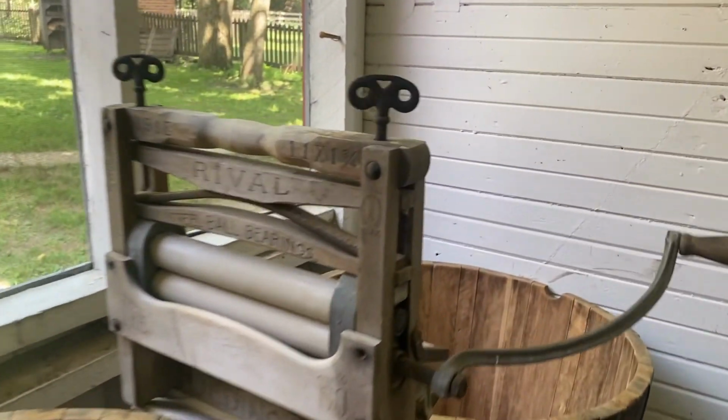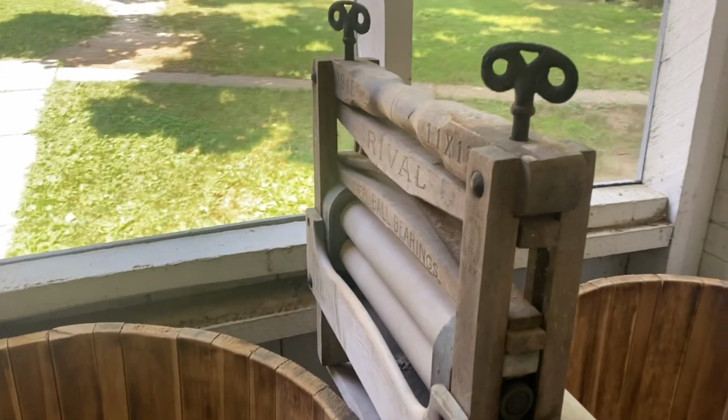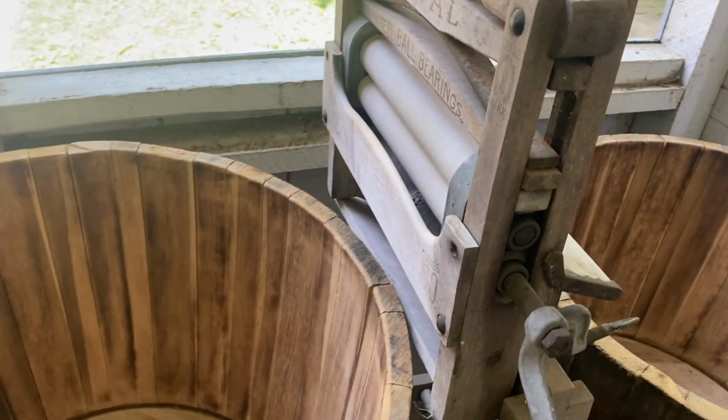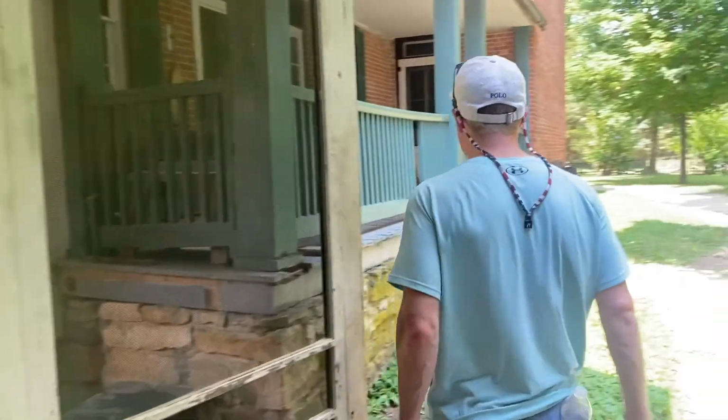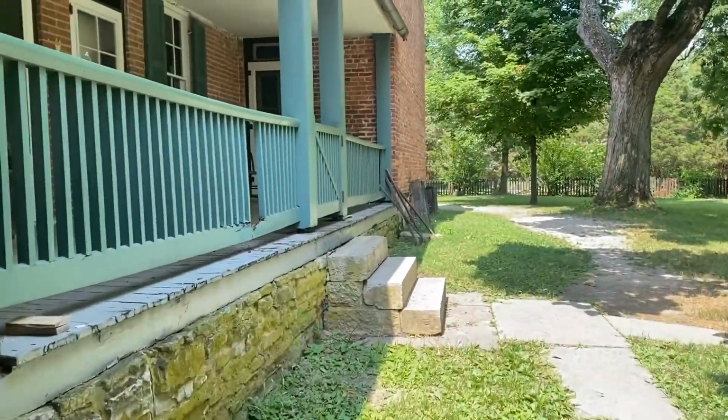Switch to wash your clothes. Did you know that? This is like what our grandparents and great-grandparents used, when they were little, at least. Pretty cool, huh?